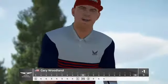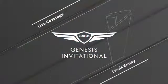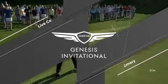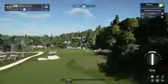Check this out. Holding it out from the fairway. That away. Great shot. Now 4 under par. Currently 2nd place.